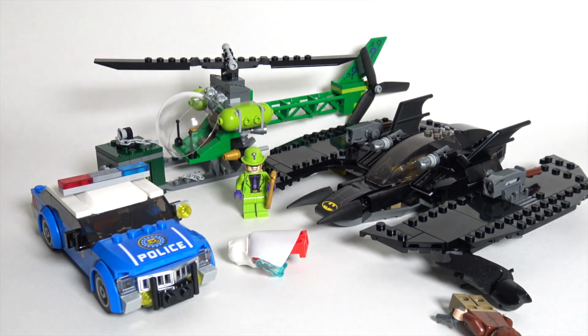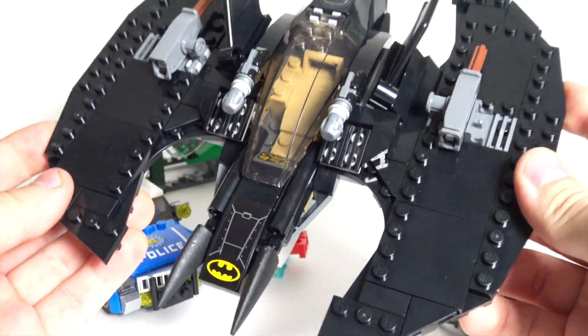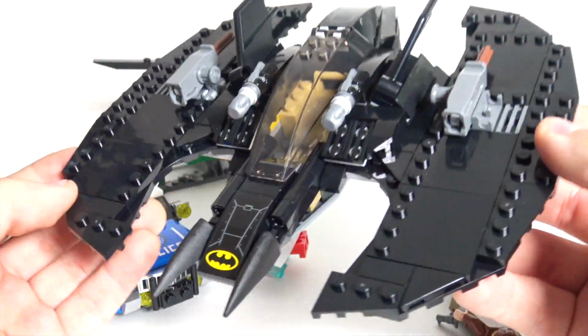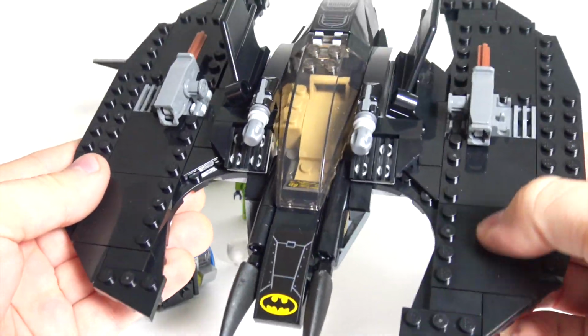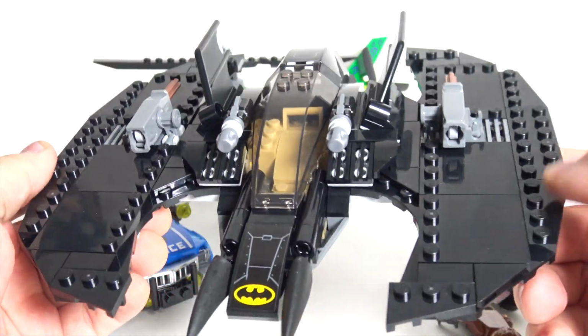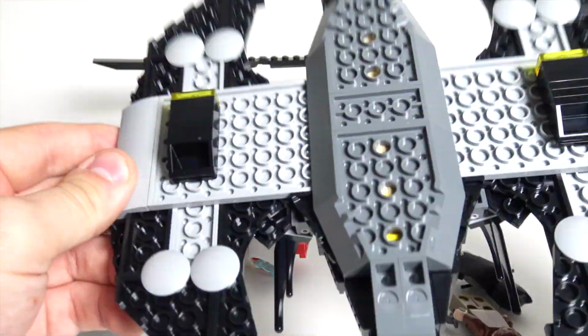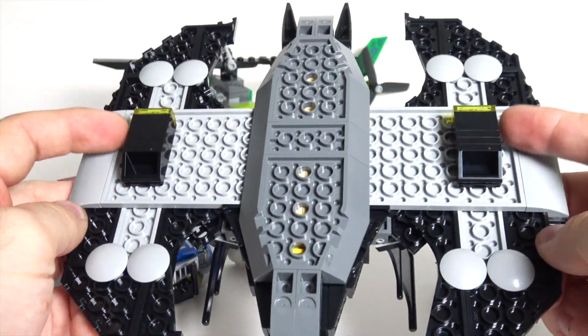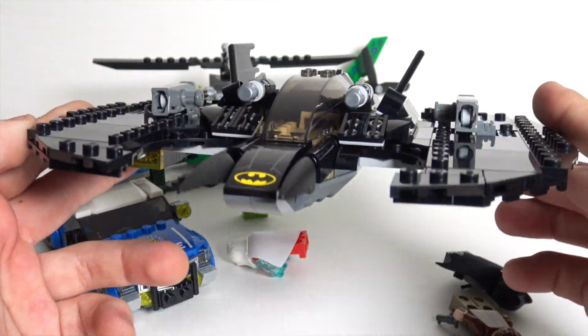And then, of course, the namesake of the set is the Batwing back here. So this reminds me of something from the Tim Burton era of Batman movies, but in any case, it's a really nice, solid structural build. I really like all these flat plates on here. I mean, obviously, there's some studs on the ends of the wings, but the flat plates make it look really good. The underside is really great. We've got these spotlights, which is a really unique piece to add there.